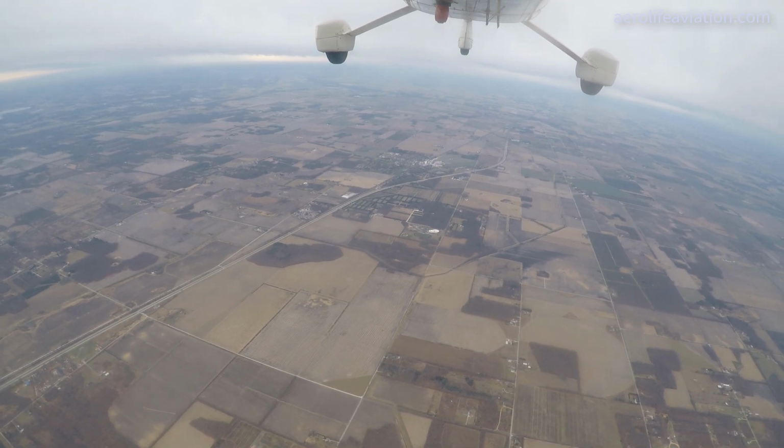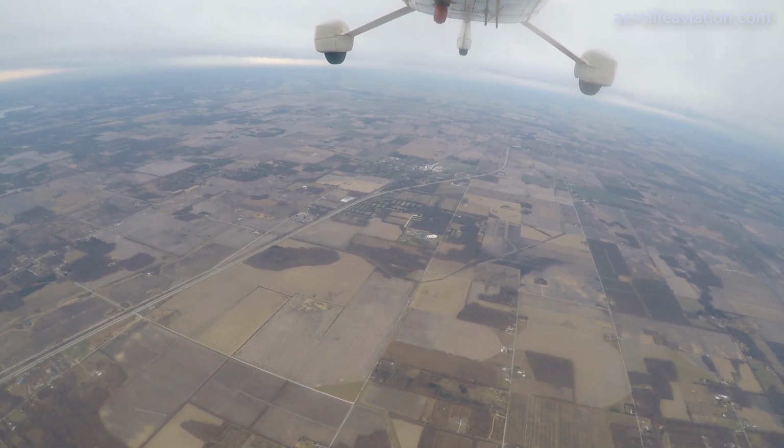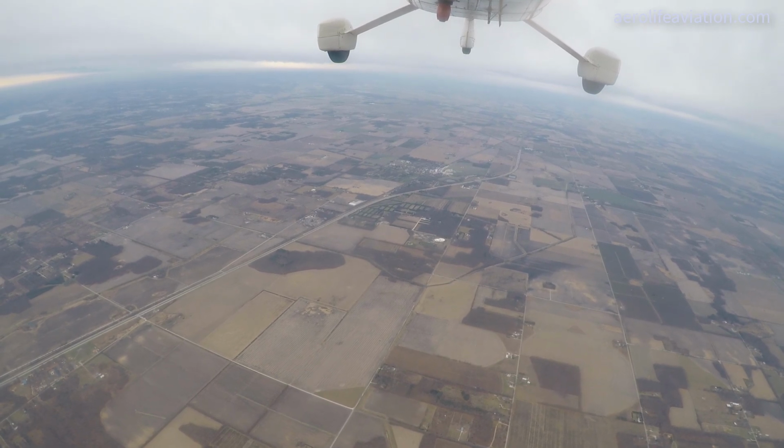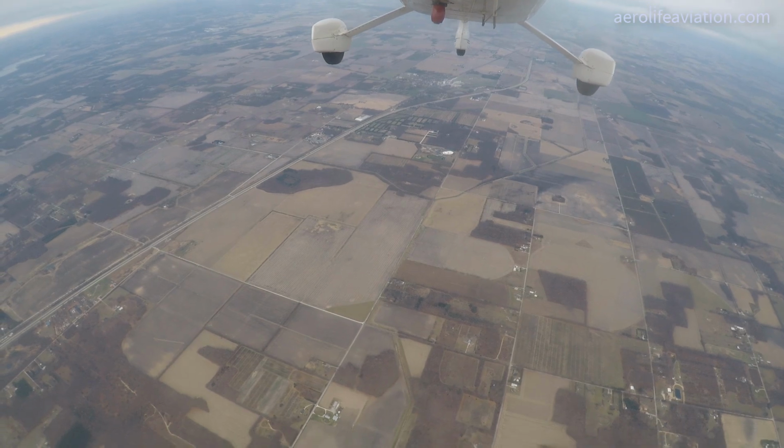Just take a look outside. It looks like it's just hanging in the air. And the plane could have flown even slower, but we recovered before the stall buffet because of the gusting winds today.